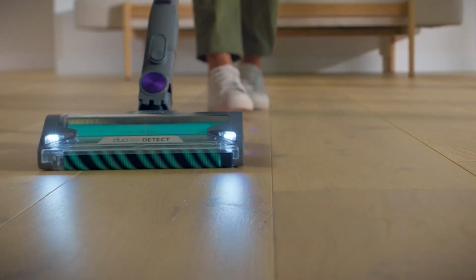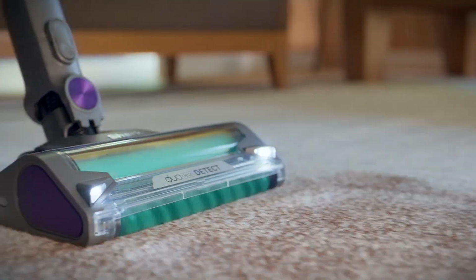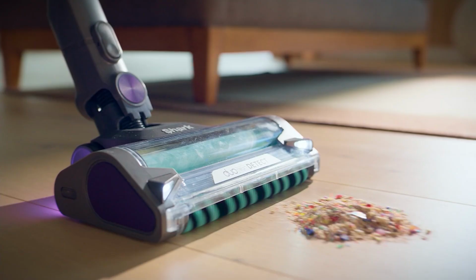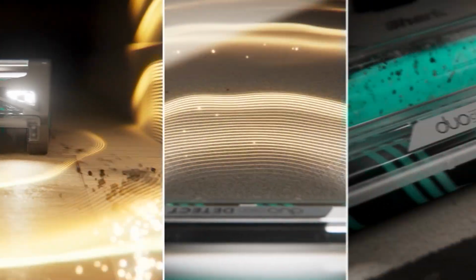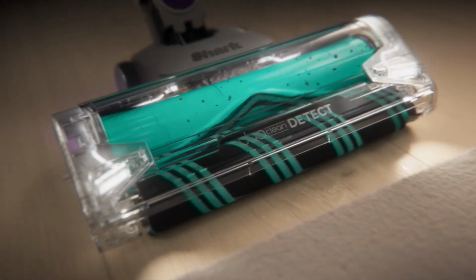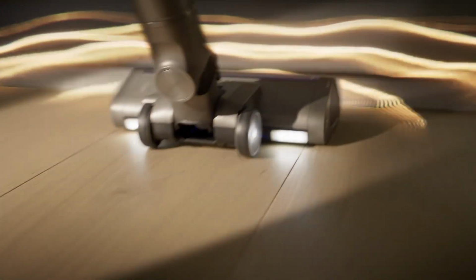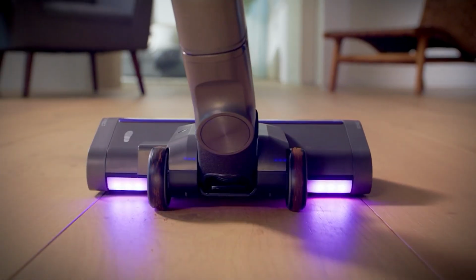Powerful cordless suction. Shark PowerDetect DuoClean Detect nozzle is designed to capture more dust, dirt, and debris. With dirt-detecting intelligence, EdgeDetect senses edges and corners and increases suction power. FloorDetect auto-detects floor type and adjusts brush roll speed, while DirtDetect detects hidden dirt for enhanced debris pickup, with forward and reverse debris pickup for faster cleaning.